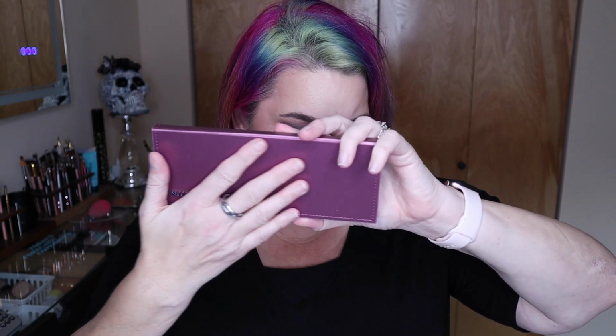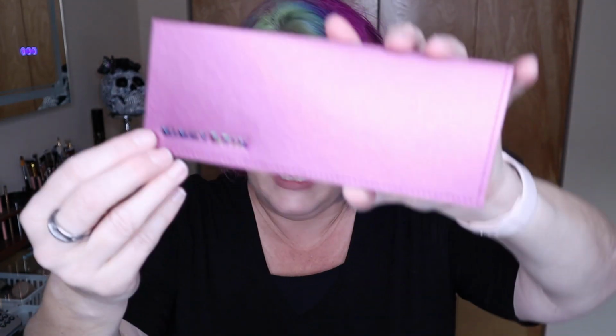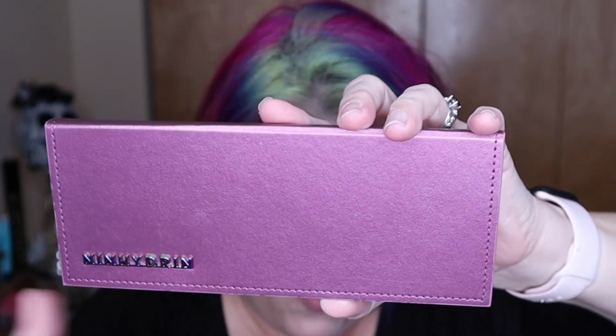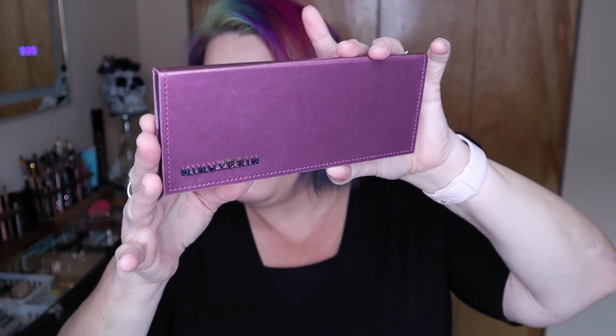The packaging of this is a really nice magnetic packaging with removable pans, which I thought was amazing. What I love about it is it's got this faux leather feel to it, and this NINHYDRIN piece is raised, and it's also like oil slick as far as the look of the metal goes, but it is like metal or maybe hard plastic, I'm not sure. But it's very sleek. There's nothing on it except for this that says NINHYDRIN, right? So really pretty packaging. Reminds me a lot of Natasha Denona of old, where it was like a leather wrapped foam palette. The only difference is this isn't foam, this is cardboard.